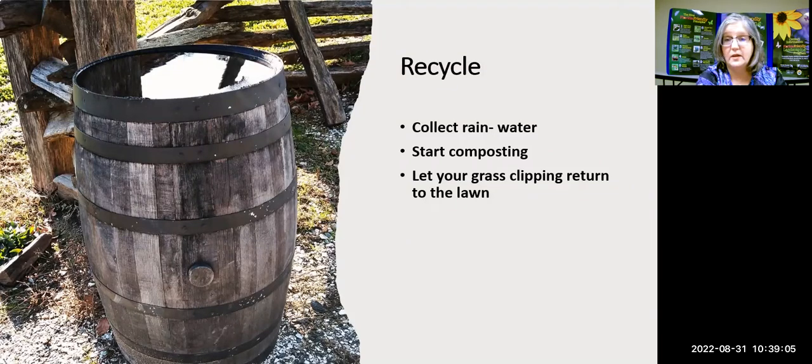Collecting rainwater is one of them, one of the biggest ways to recycle. Start composting. Recycle your kitchen waste as well as outside materials, even shredded paper, coffee grounds and the filters, all of those things. The easiest thing you can start doing is when you're out mowing, let those clippings fly. Let them go back to the ground.